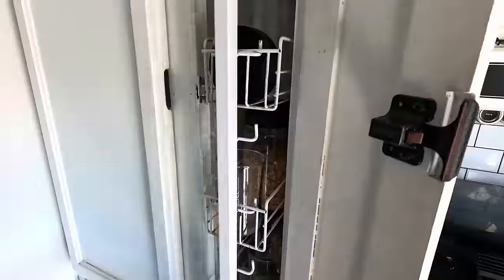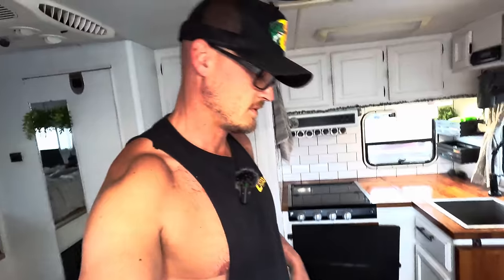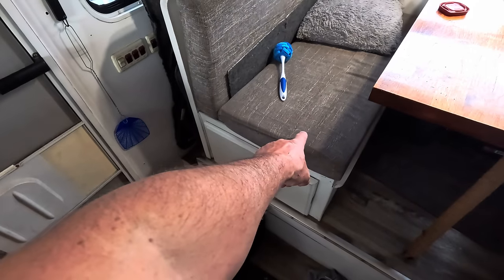This is our pullout pantry. You've seen it before, but food comes out. So I didn't take the TV out. It came with a microwave. The microwave was probably heavier than the TV. Under here is our food pantry that you saw before.